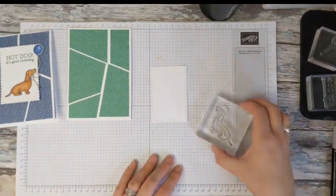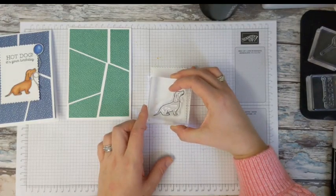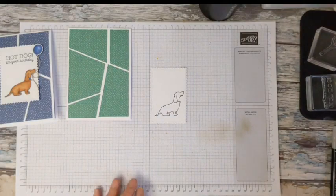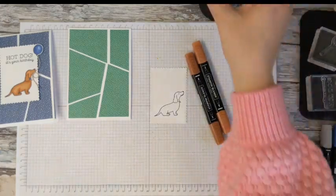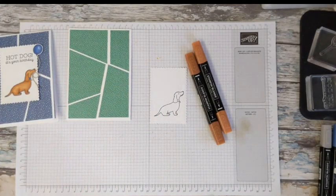So we've inked our stamp, and we're going to go with a little sitting down dog for today, and we're going to stamp that, try and get him or her straight. Okay, and there we have our cute little dachshund. So I'm using the Cinnamon Cider Stamping Blends, which is also one of the 2020 in colours, so coordinates really nicely with these papers.